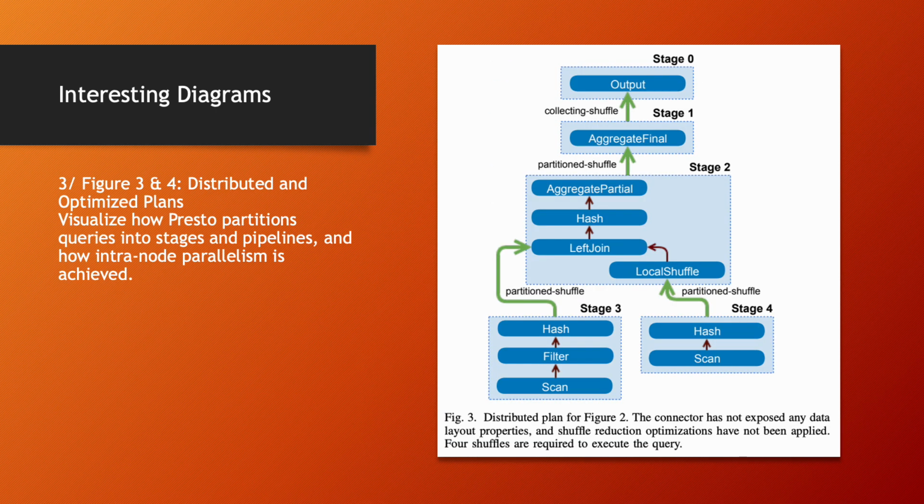And finally, we have the distributed and optimized plans. Here we visualize how Presto partitions queries into stages and pipelines and how intra-node parallelism is achieved. So here's the distributed plan for figure 2. The connector has not exposed any data layout properties, and shuffle reduction optimizations have not been applied. 4 shuffles are required to execute the query. That was mentioned in figure 2. So we have the scan, then filter, then hash join, and then after the hash join, there's a partition shuffle, there's an aggregate final, and then we show the output as stage 0.